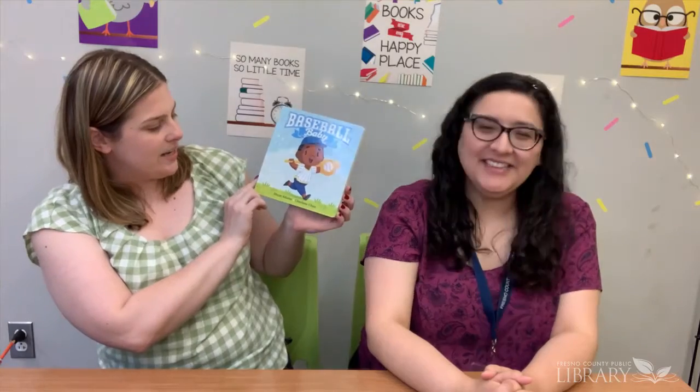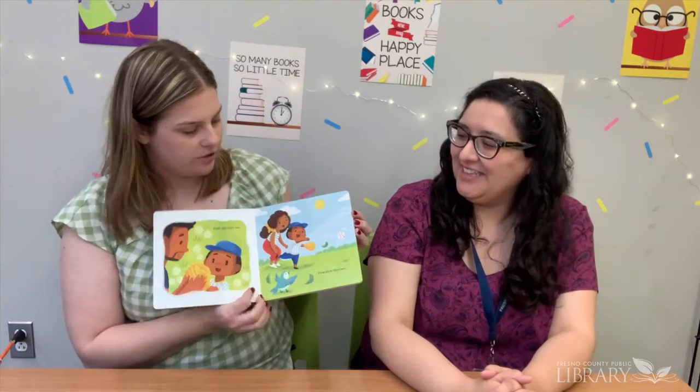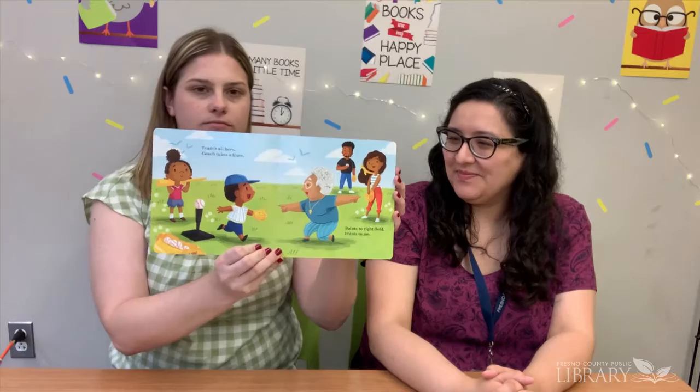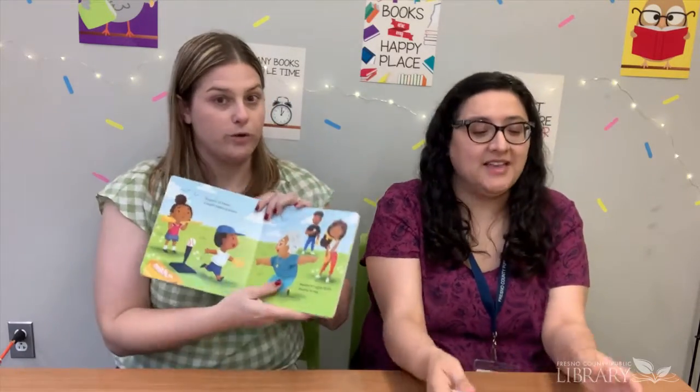Our first board book is Baseball Baby by Diane Adams. Obviously it's about a baby who's learning about baseball: how to catch, how to stretch, how to throw. Really cute pictures. Really sturdy too, so the young ones can hold it while you read to them.